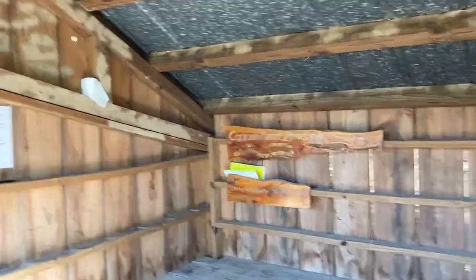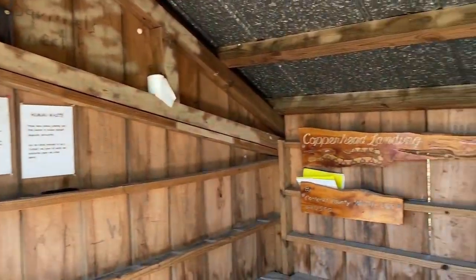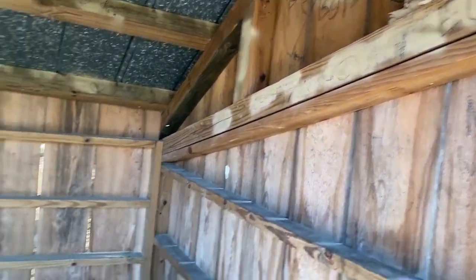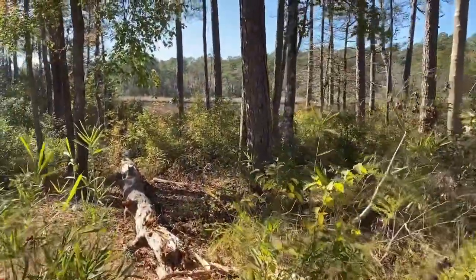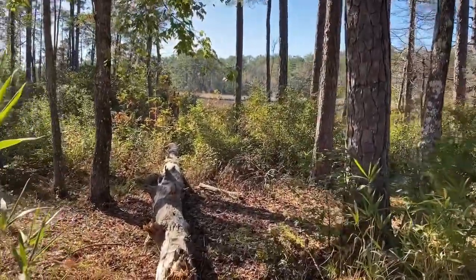Yeah. There he is, right there. It's a nice little shelter right here, isn't it? Yeah. Let's see here. Yeah, my GPS says 3.3.